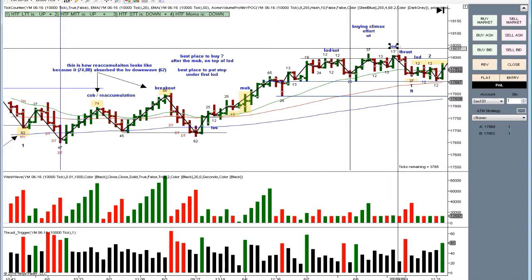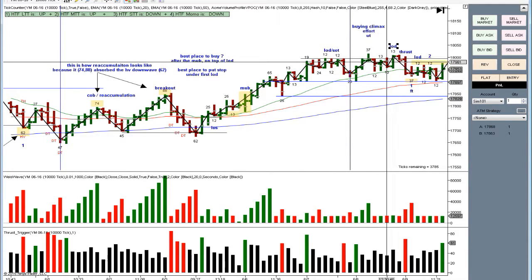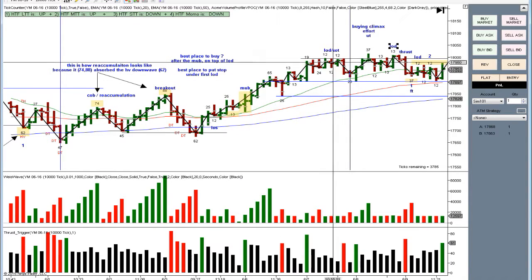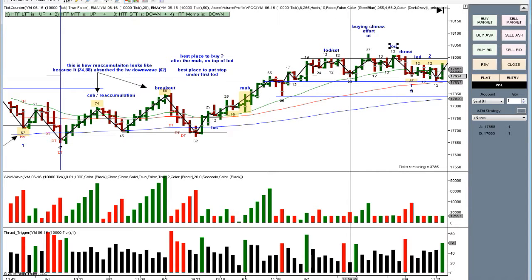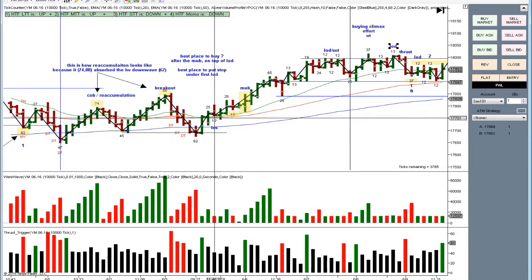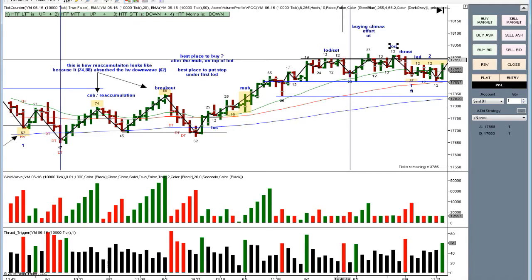Lack of demand on the left side, lack of demand on the right side, and look what's going on. Lack of demand, thrust. Lack of demand, thrust. Here, lack of demand, thrust, follow through. Here, you're getting lack of demand, thrust, down thrusts. I have a climax, ending action. Excuse me, I may have said lack of demand, but it's really lack of supply. Lack of supply, thrust. Lack of demand, thrust down. Lack of demand, thrust again down.